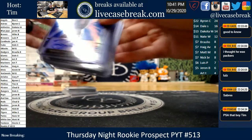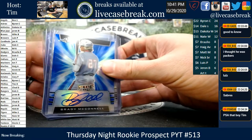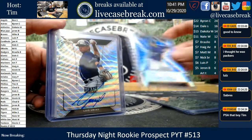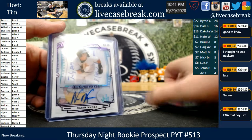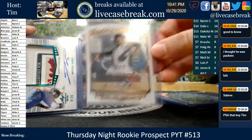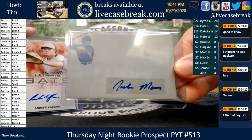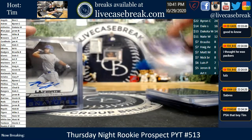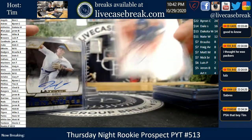The Leaf Autos. We had a Brady McConnell. I'll read off the teams if I can remember them. I'm pretty sure I can. McConnell. That was for the Royals, Kavako, Twins, Kirby, Mariners, Head, Padres, Urias, Brewers, Bobby Witt, nice card out of 45, Kansas City, Nunez for the Marlins, Patterson for the A's, Thompson, White Sox, really nice, Michael Busch, LA Dodgers, Joshua Mears, San Diego, Andrew Vaughn for the White Sox, Watson for the O's, Toglia for the Rockies, Hudson Head for the Padres. That was numbered out of 5.